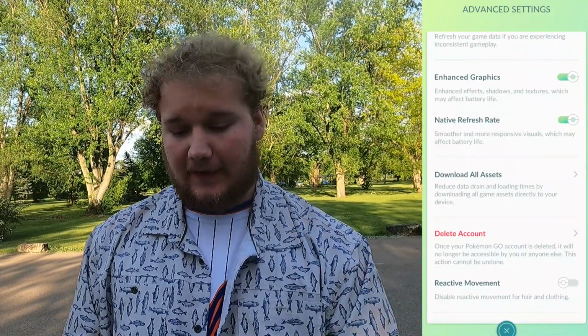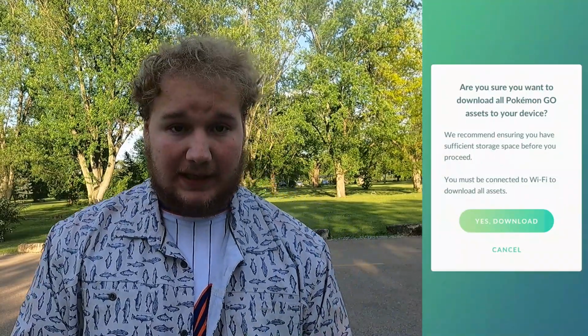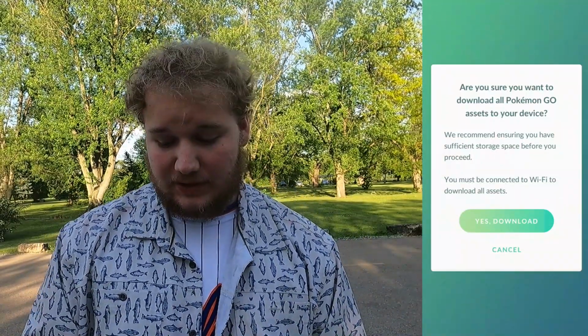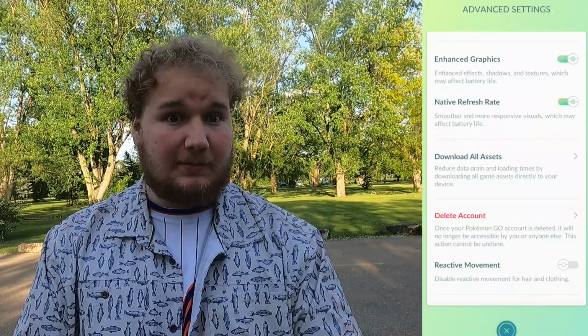Now, just right underneath native refresh rate, what you want to do is, the morning of the event, the morning of GoFest, click on download all assets. I'm not on Wi-Fi right now, so I can't do this. You've got to be on Wi-Fi to do this. So download all assets, and that makes the game run smoother as well.